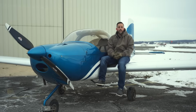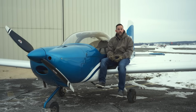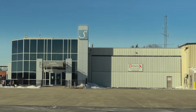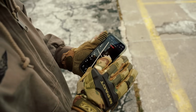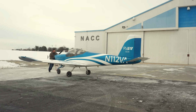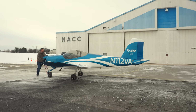As you taxi to parking, be sure you're familiar with the area so that you don't accidentally park in someone else's reserved tie-down spot, or maybe one that's reserved for the flight school or the FBO if they have one. It's a good idea to call ahead if you can, check with somebody at the FBO if there is one, check with another pilot that may be there, and just take a look at the pavement and see if there's something that says reserved.